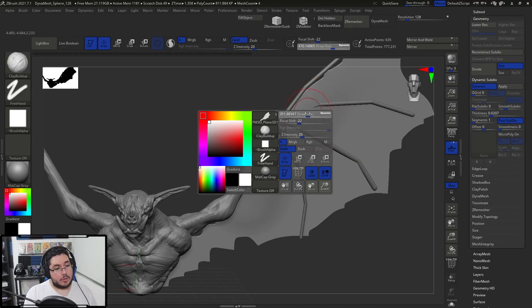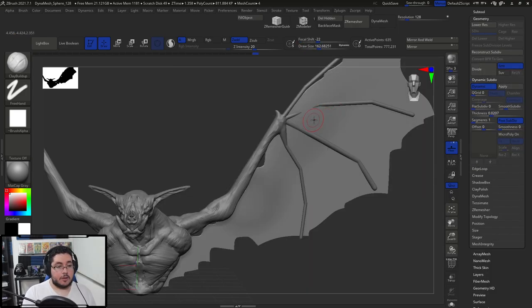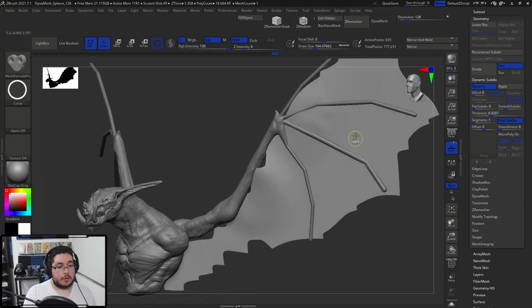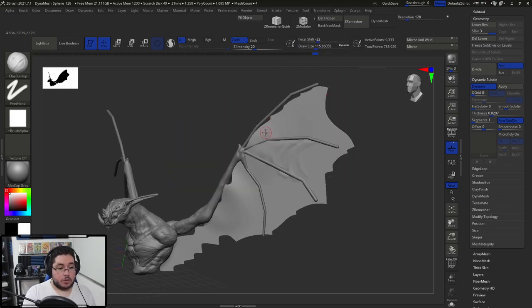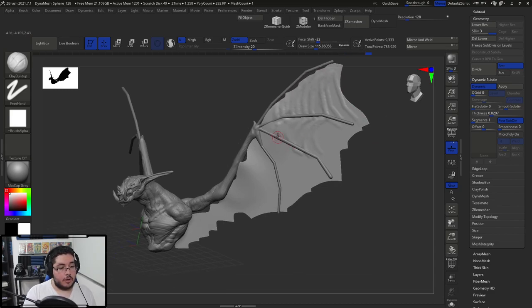And now I am gonna use my clay buildup just to create this sort of effect, right? I'm gonna divide this a couple times. Remember, we're dividing a plane, and ZBrush is giving me this sort of smooth result, but this is not actual geometry. So that way we don't need to worry about anything here. We just literally sculpt this sort of membrane here real quick.